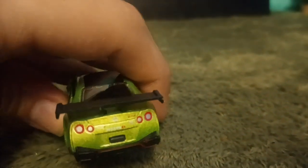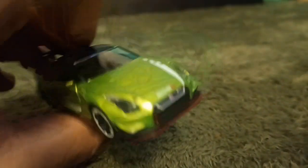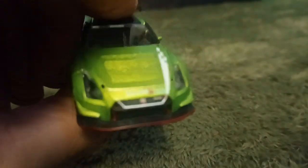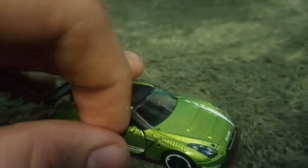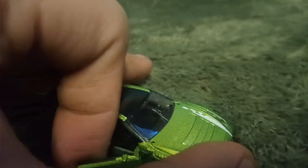Okay, let's check out the car. So, Nissan, very cool. I hope they make one of these in blue pretty soon. I want a blue one. Maybe they already have, I just haven't seen it. Very cool. I'm surprised Hot Wheels hasn't made this Nissan yet. I'm sure they're going to. They haven't though yet, as far as I know. Ooh, that is a hard door to open.